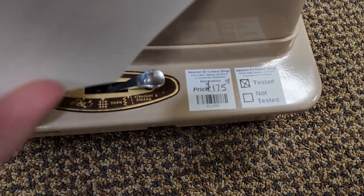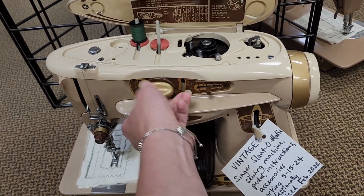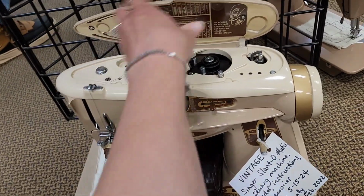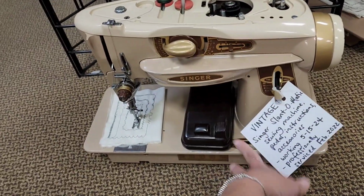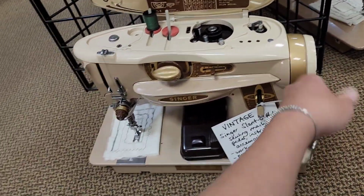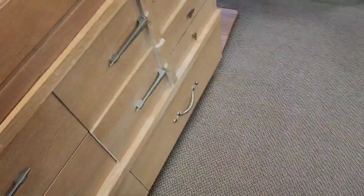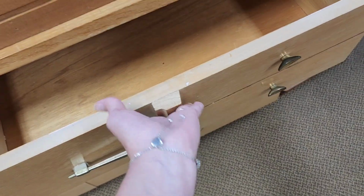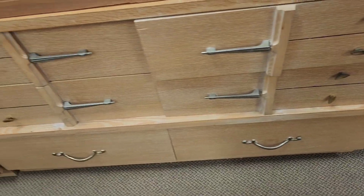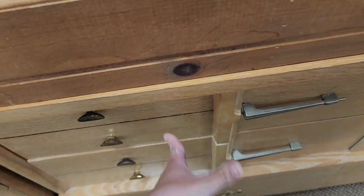That one's tested, $175. I like this one. I like this one better than the other one. I think it's the shape. Maybe if they mark it down, I'll come back and get it. And it has the foot pedal. So I don't know if it's just better to buy a brand new one, or the older ones. I feel like the older ones would last longer. Now, I thought those were individual drawers. They're not. See, it's just one big piece. Definitely handmade.